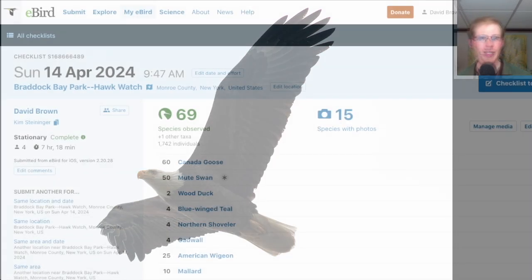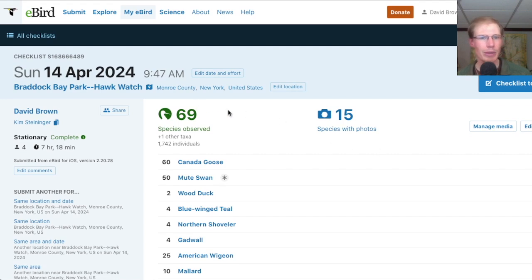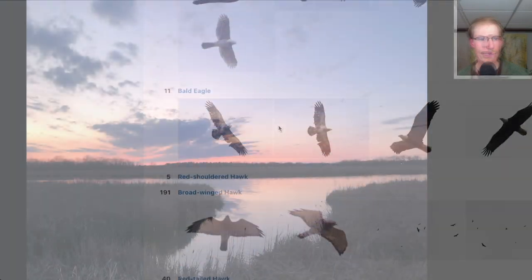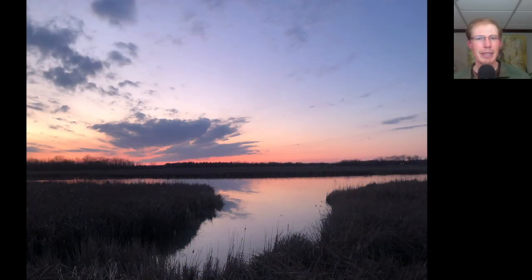Taking a look at the eBird report for the Hawk Watch, today we had 69 species. After the Hawk Watch, I made a brief stop at the owl woods looking for a barred owl that had been reported, but it was gone. Me and Kim went back out in the evening to Braddock Bay Park to mess around with the thermal and hopefully see some American bitterns leaving the marsh at dusk.